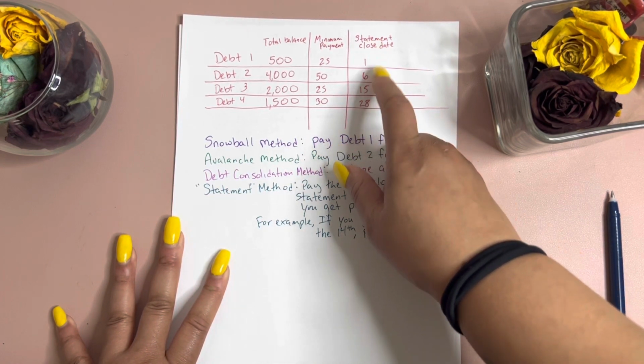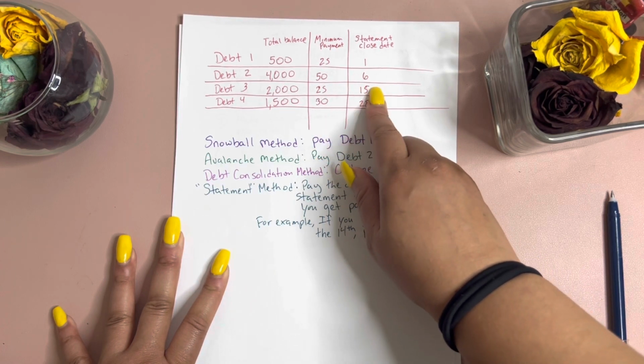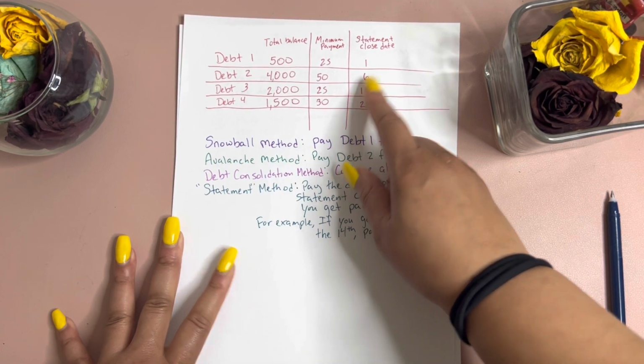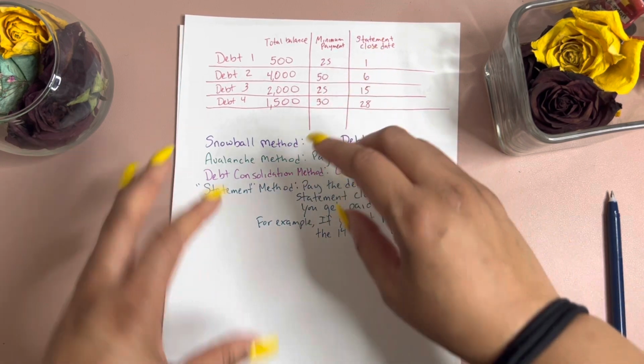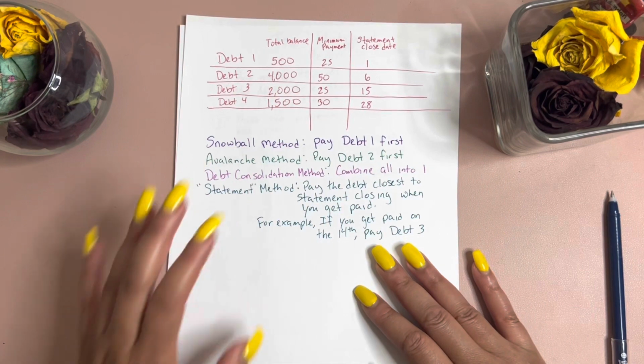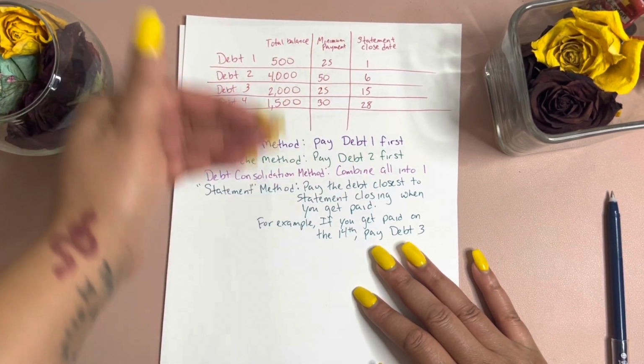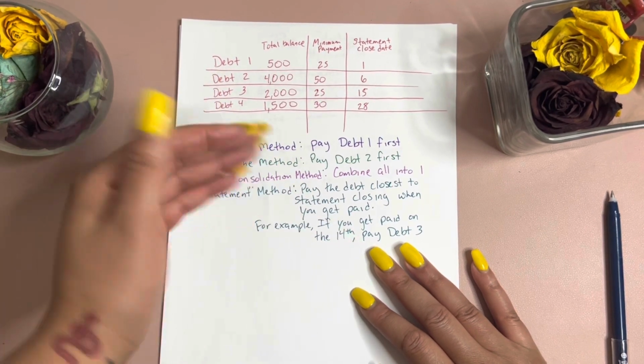I don't get paid again. I budgeted for this one. I'm still making the minimum payment, but I will go back to debt number 2, right? So we're doing this each time as close to the closing date as possible so that we can keep paying off debt and boosting your credit score, right?